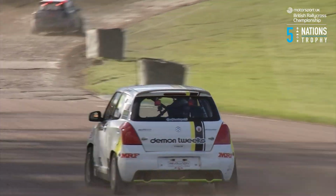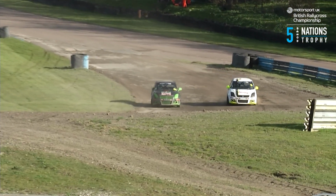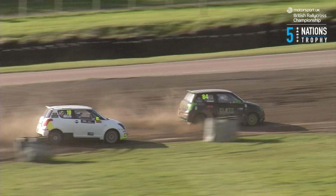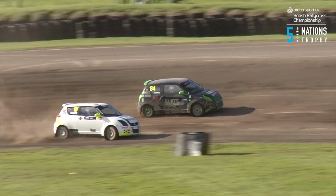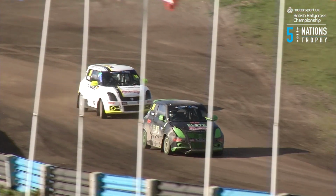You see Caden Harris now trying to rejoin as we head down towards Talladega. And you can see the move being made. It is as simple as that. Caden Harris senses that McAlpin may be a bit of a wounded animal, goes up the inside, then takes the outside line on the exit and drives away.